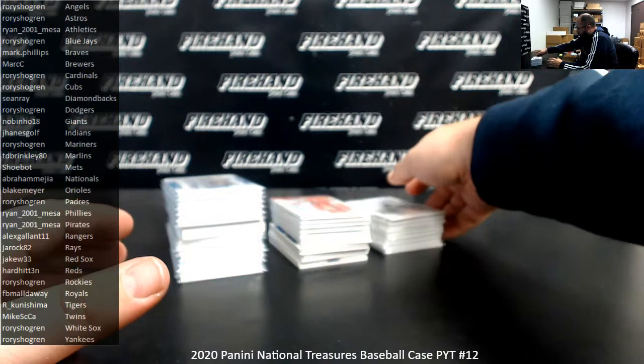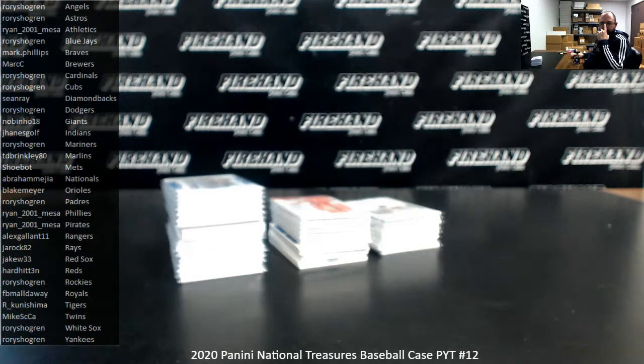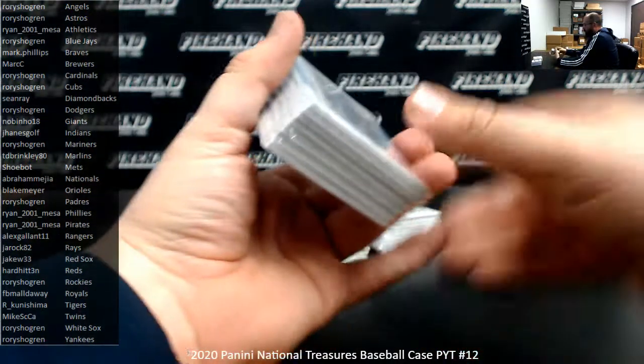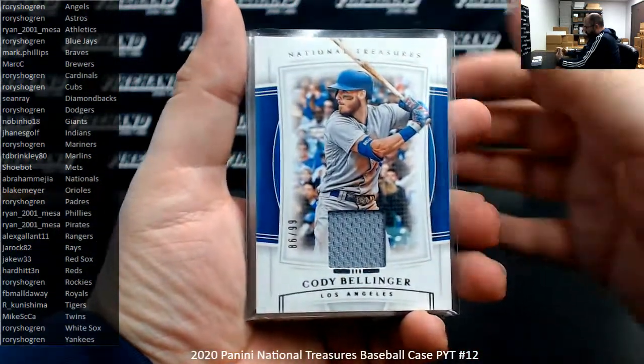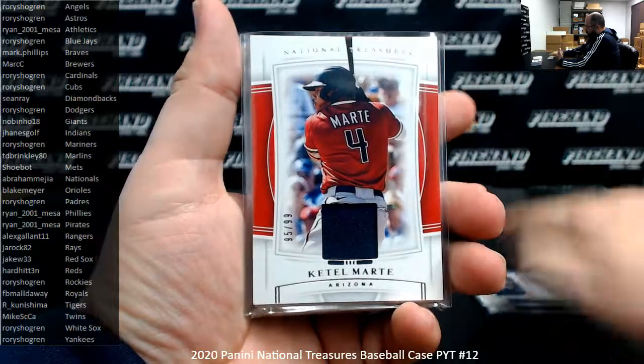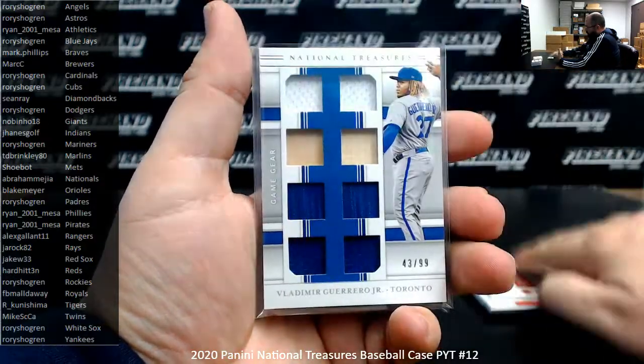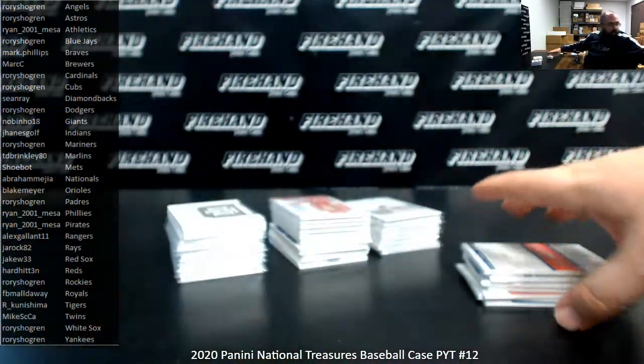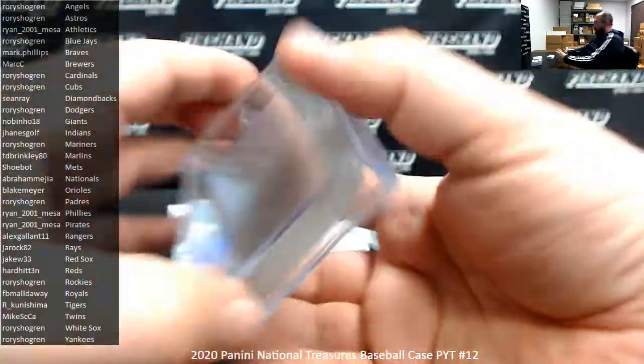All right, guys, this is our recap of 2020 National Treasures Baseball PYT 12. Thank you guys again for joining in. Here's what we pulled. All right, guys, number 99, Cody Bellinger, Kyle Seager, Kettle Marte, Dylan Carlson, Vladito, Bobby Witt Jr., Orlando Cepeda. Grab a slide case for this one here.